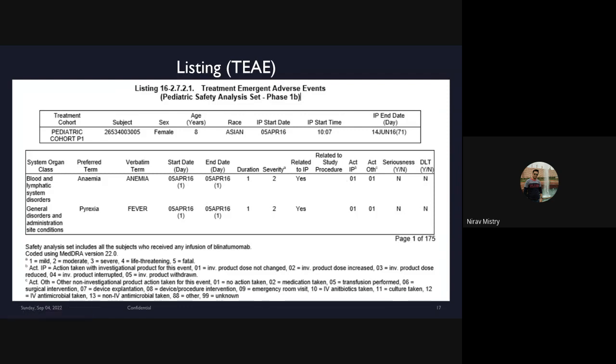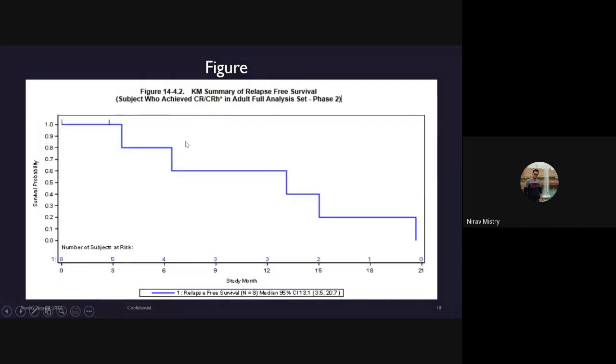A listing will look like this. This is a treatment emergent adverse event listing. When a patient is undergoing a clinical trial, he may experience some adverse events, so we present the adverse events in the form of a listing. You can also create a figure in SAS. This is a Kaplan-Meier summary of relapse-free survival. I have taken this from one of the oncology clinical trials.